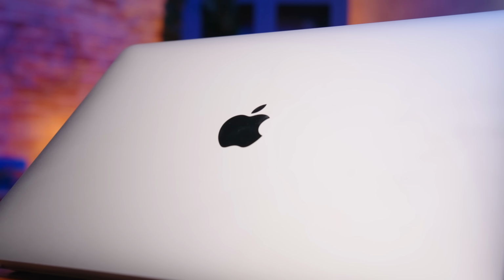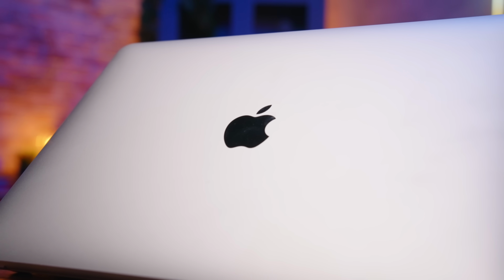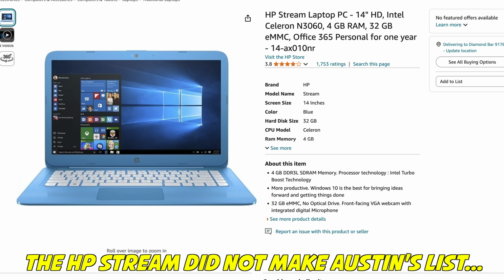Again, I'm not really recommending this as a gift, much more of a, hey, do you want a surprisingly really solid laptop that, even though it might be a couple of years old, still feels way better than most Windows laptops? This is a really easy one.